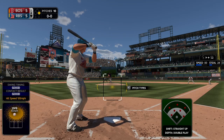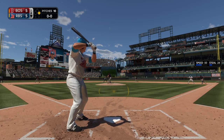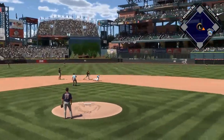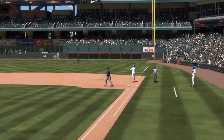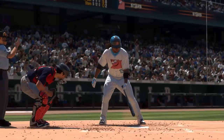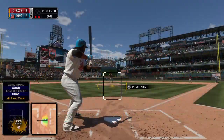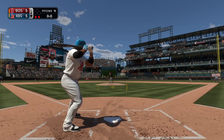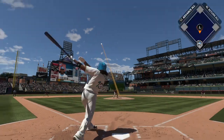From the stretch. Oh, on the ground to short. Could this be two? Pedroia on the first, and you can forget about the go-ahead run being on base. He's erased on the double play. Here's Hanley Ramirez, who could really use a knock here. 0 for 3 in the game so far.